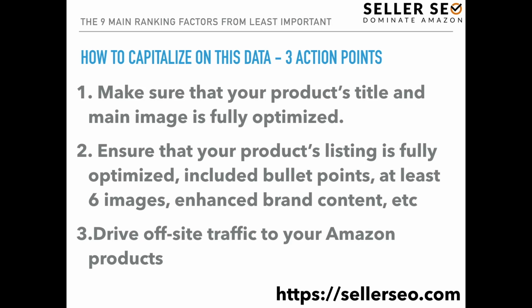In our testing, we've seen a boost in sales and conversion by up to 30%. So it's huge. You definitely want to get a hold of enhanced brand content by getting brand registered. If you're already brand registered, then you want to make sure that you jump in and start using that as quickly as possible. Now let's go back to optimization wise.